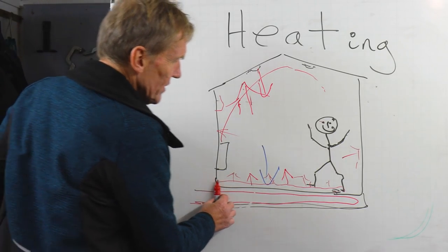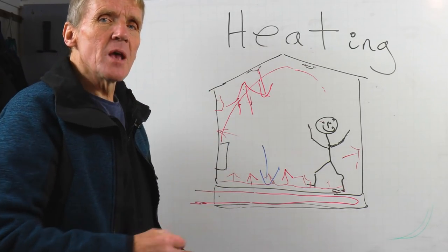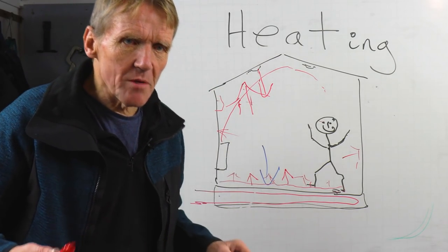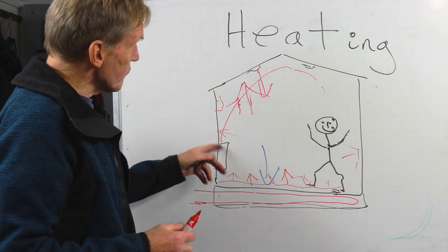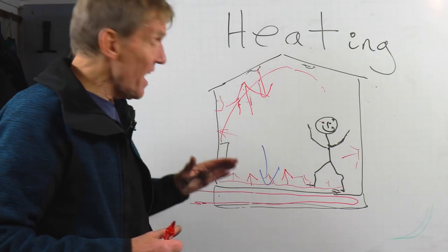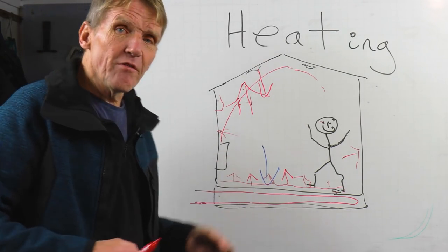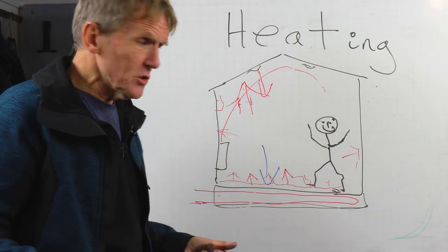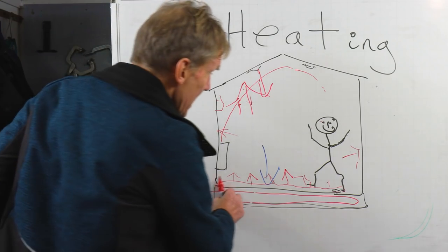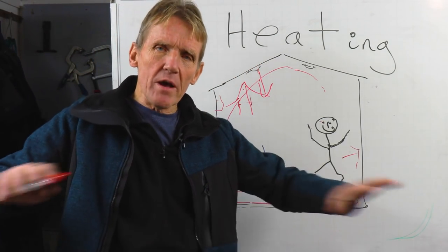So having this warm water running through the floor in all these pipes doesn't even need to be at a hot temperature. It could be around 40 degrees centigrade. That's absolutely fine. Whereas a radiator might need to be 70, even 80 degrees centigrade in order to get that heat out. The underfloor heating can be down to about 40. So happy days, you save a bit of money as well. But not only that, you get a lovely warm surface, a lovely even heat around the house.